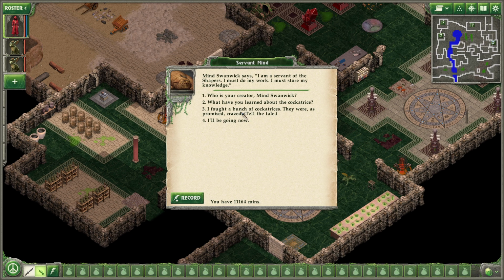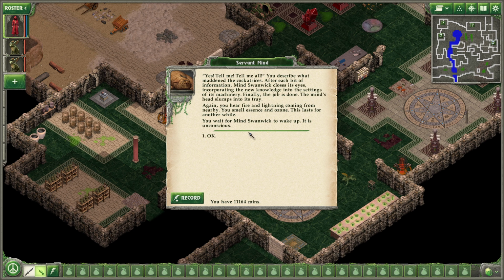I fought a bunch of cockatrices. They were, as promised, crazed. Yes, tell me all. Tell me all. You describe what maddened the cockatrices. After each bit of information, Mind Swanwick closes its eyes, incorporating new knowledge into the settings of its machinery. Finally, the job is done. The mind's head slumps into its tray.